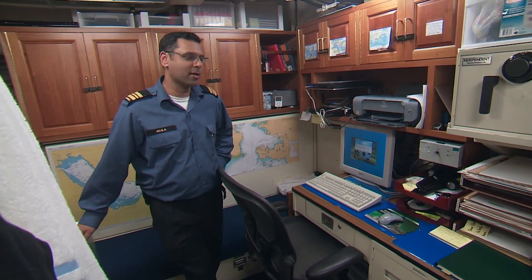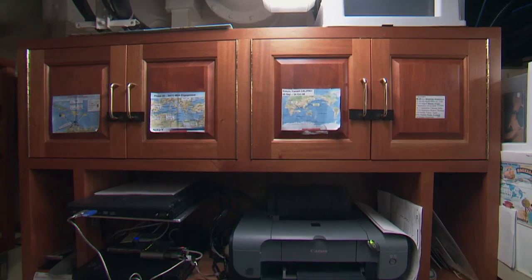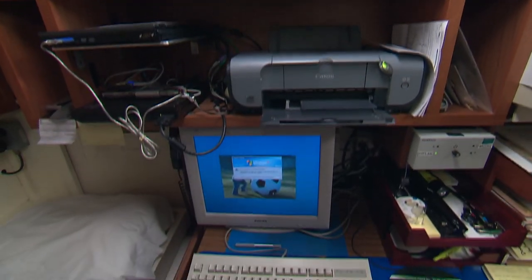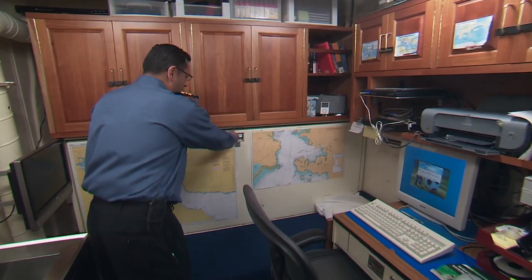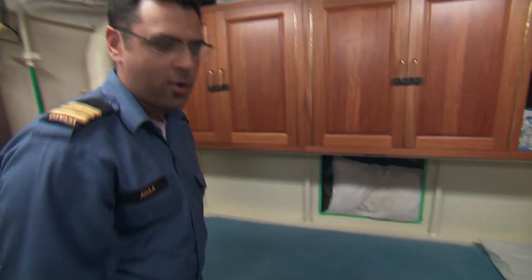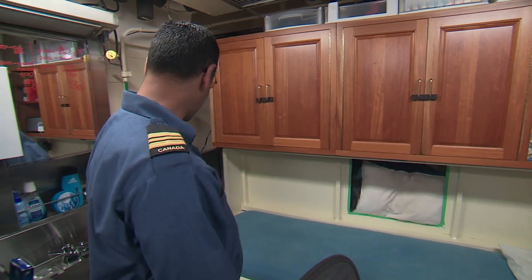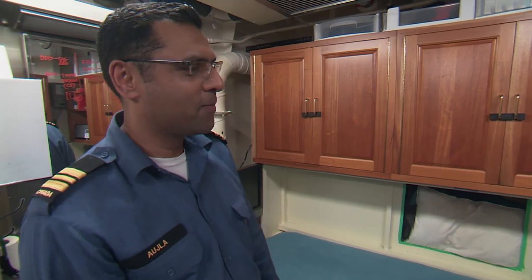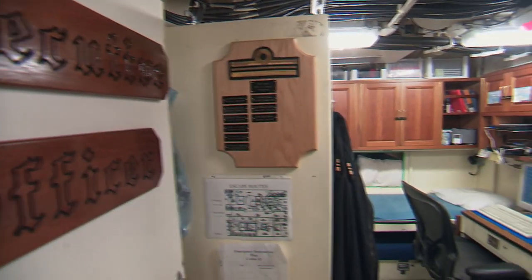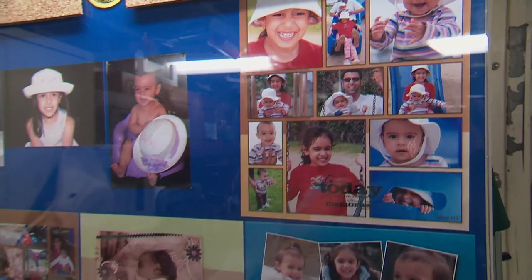Not that I'm bitter or anything, but you know, I do a lot more work than the coxswain does, but that's okay. So basically a desk, lots of storage space in and around. This flips down and becomes your bunk, and this is where I sleep. And you know, I didn't badmouth the coxswain, but he did get me a TV installed, and there's a CD player, or sorry, a DVD player as well. So not too bad. Again, the theme there is the space on the ship is limited.